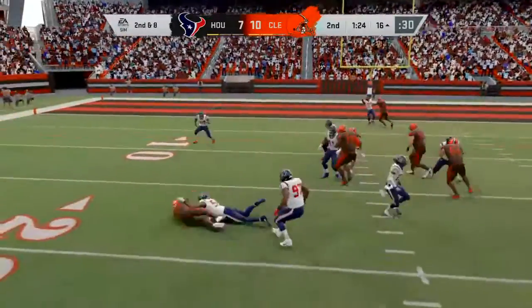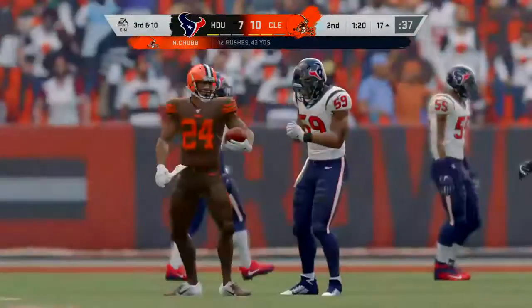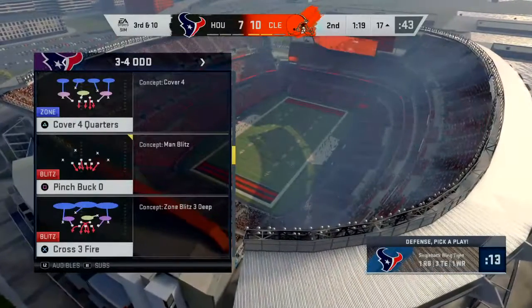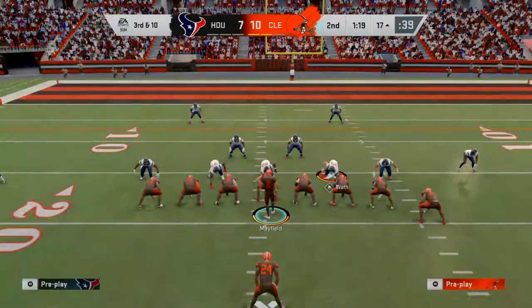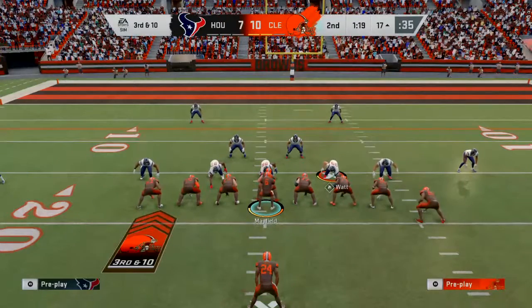Mayfield hands it off to Chubb, and he is going to be stopped cold behind the line of scrimmage. The second down play results in a loss of 2 yards. The Texans going to signal for their 3rd and final timeout as they'll head to the sideline and talk over what to do next. Here comes the 8th play of the drive, and they need a full 10 yards on 3rd down.